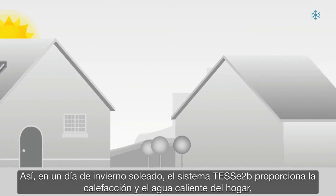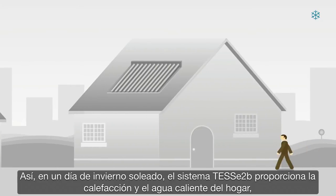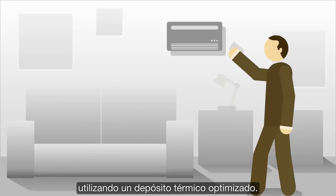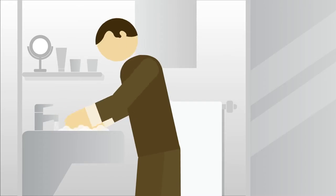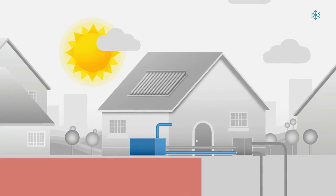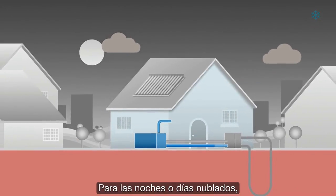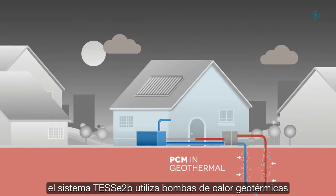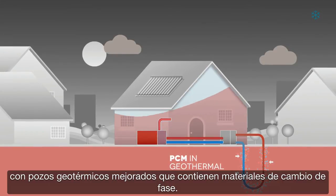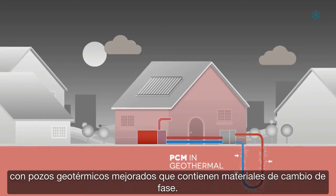In sunny winter conditions, TESSe2b heating and domestic hot water are provided using an optimized hot thermal storage tank. At night or in cloudy days, TESSe2b solution uses geothermal energy through heat pumps. The geothermal boreholes are also filled with phase change materials.